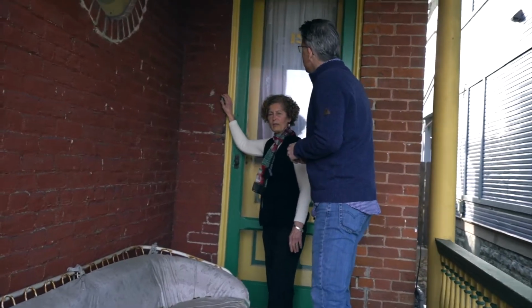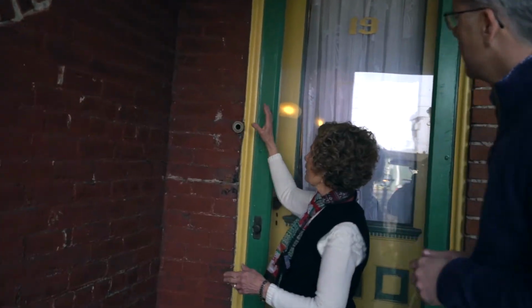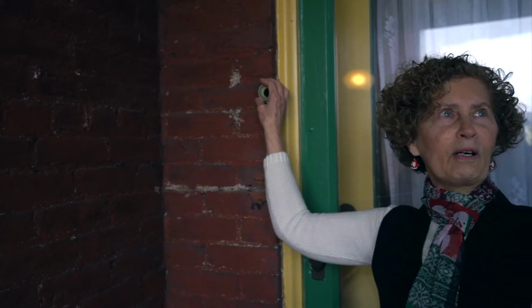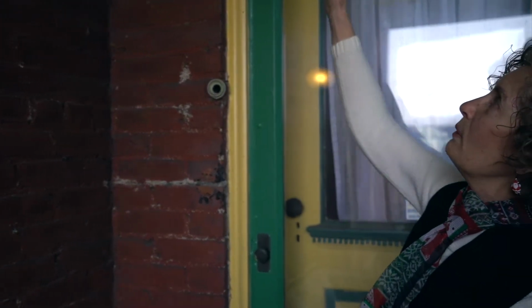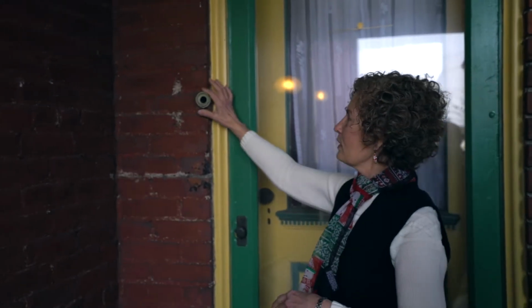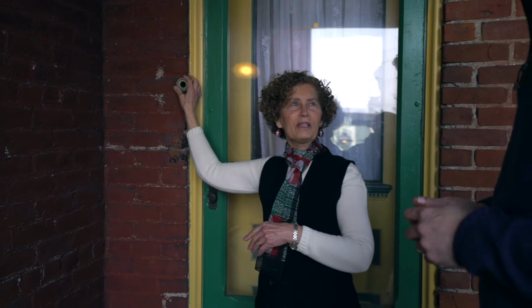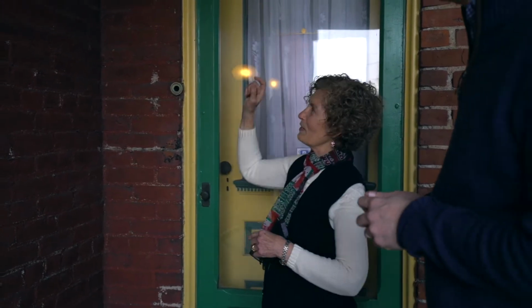This, remember, was a doctor's office. So if somebody would say, "Doctor, doctor, I need you because my wife is having a baby," the bedroom upstairs has the other end of this. Okay. And you can hear them. You can actually do it today. There's a pipe that goes all the way up.